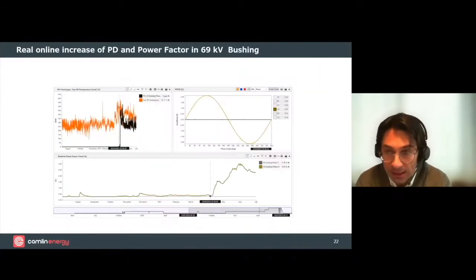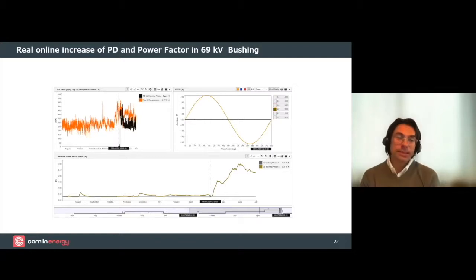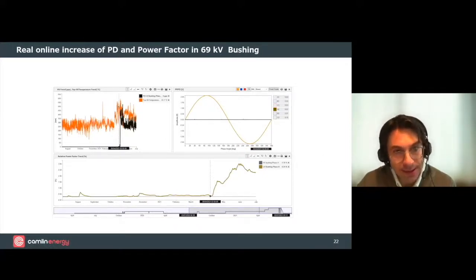We go now to the last case. Very interesting, this is in Asia. Again, it is a correlation between the tan delta and partial discharges. So the red trend here is the top oil temperature. The black trend is the partial discharge activity in one specific bushing. And this is the tan delta, relative tan delta, monitored on the same bushing. And this is the PD pattern.